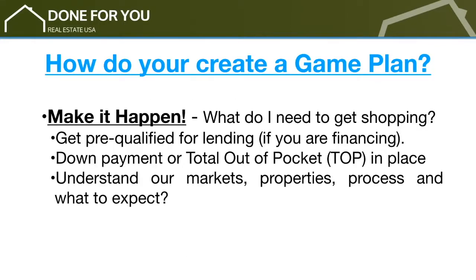Okay, so there's a couple different steps to go shopping. One, now that we've identified what we have to work with, what we want to do, now we need to go get pre-qualified. So that's where we work with the lending department to find out, okay, can I buy one house at a time? What do my debt to income ratios look like? What does my credit score look like? How does all of that measure up and stack up?